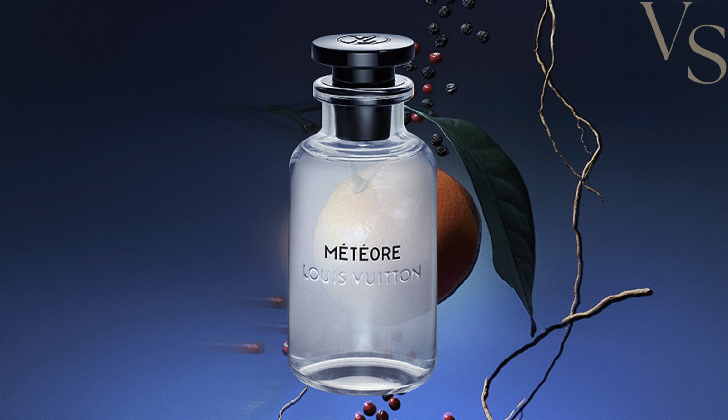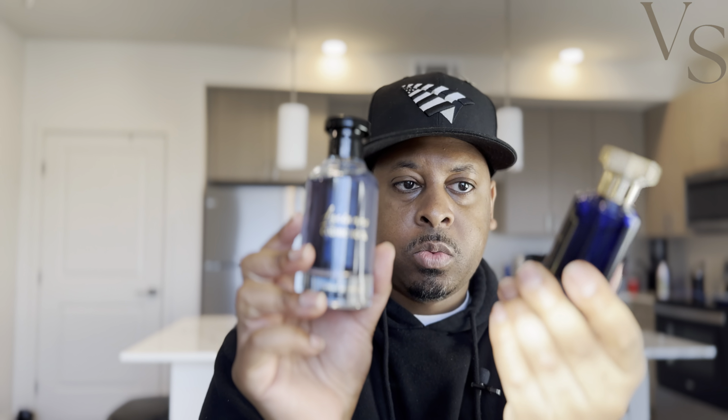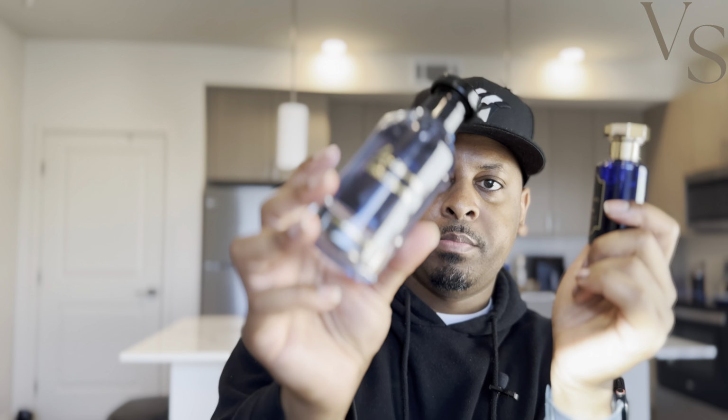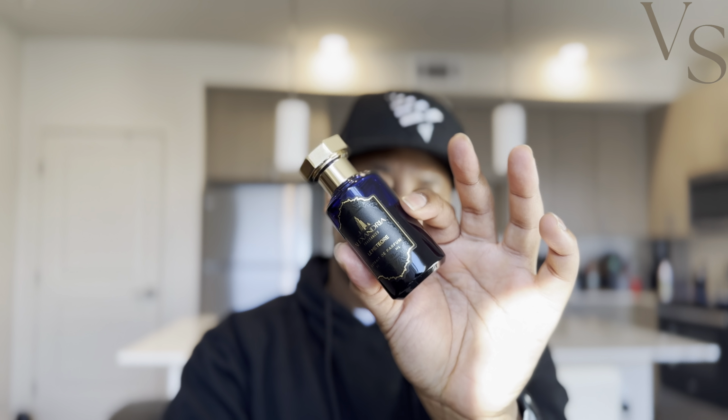So just to get the list started off here, I'm going to start off with the Louis Vuitton Meteore scent profile. And even though I do have two of those inspired fragrances in my collection, one being Alexandria Fragrances Le Meteor, the other one being Luciano's Cosmic Rock, Le Meteor, while this one is actually extremely close to Louis Vuitton's Meteore, this is still very expensive.